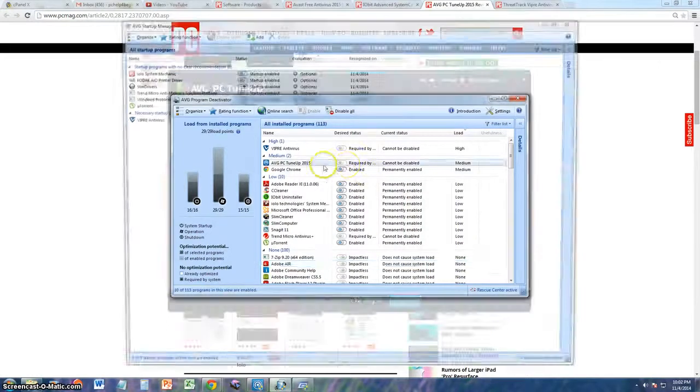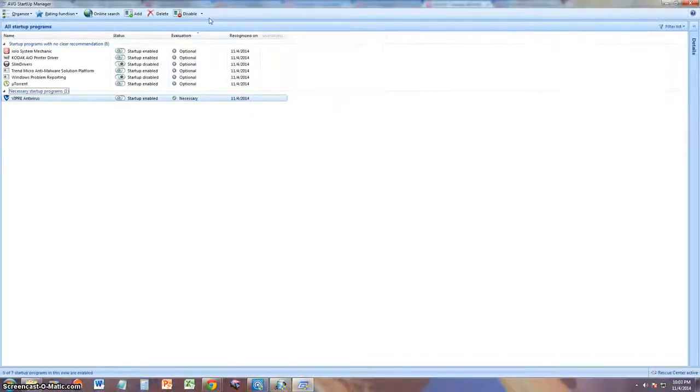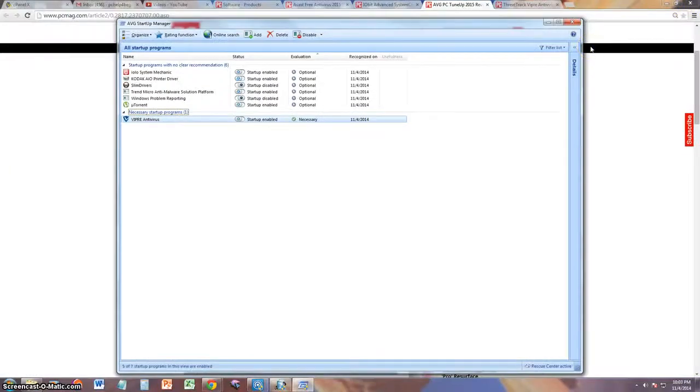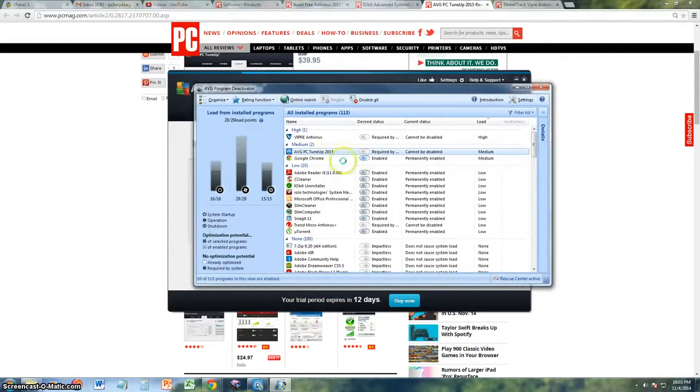From here you can choose which ones you want to disable, which ones you want to enable, and stuff like that. And here's the startup manager. Here you can choose if you want to start it or not from the startup. All right, guys. And here is the program deactivator. If you have a program that's always running and you don't use it, it's always good to deactivate it. That way you free up more RAM, and your computer runs faster.